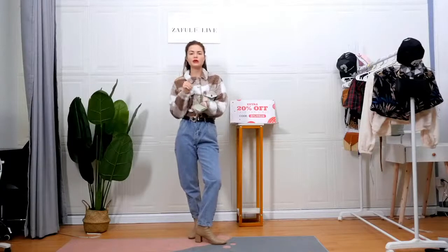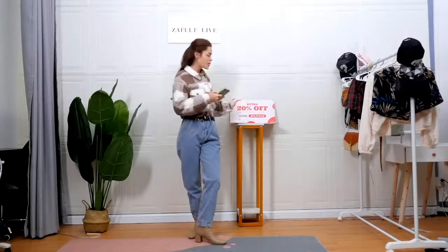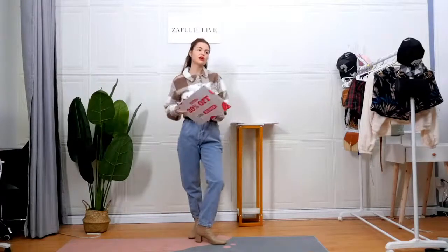If you're wearing extra small, you'll be just fine to go with the S size. And yeah, I want to say I love it. So for demi-season, just fine for driving a car, this is an amazing way.